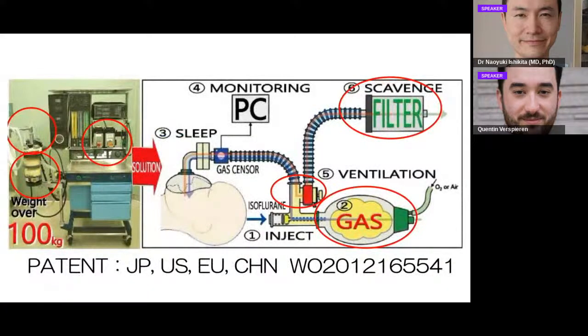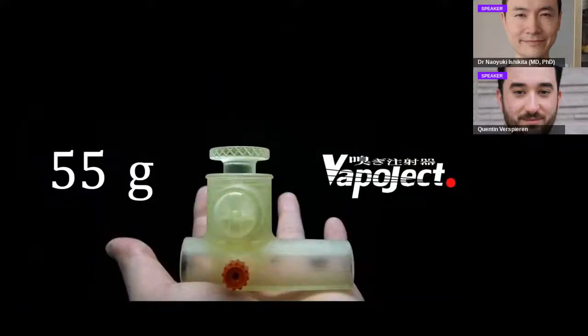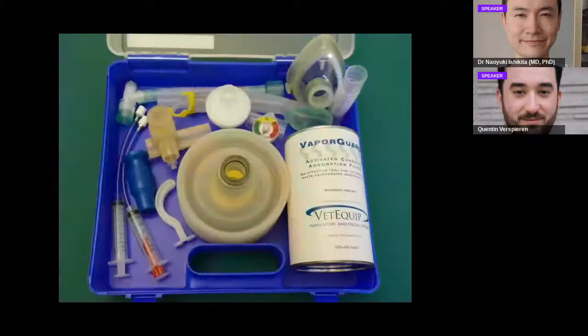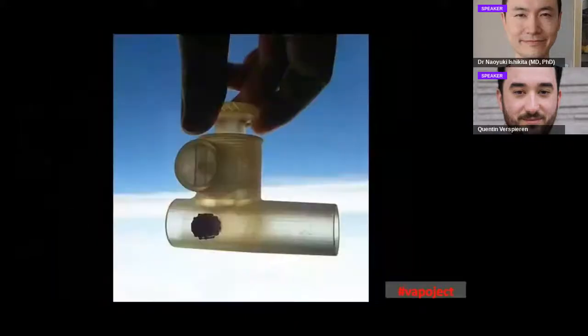We invented a simple device which, by fitting to a conventional bag valve mask, allows the addition of three key functions of general inhaled anesthesia systems: vaporization of anesthetic, automatic ventilation, and removal of anesthetic gas. After 2 years of development with Newton, the VAPE project was born. The VAPE project is easy to use. Just open it, assemble, and go.